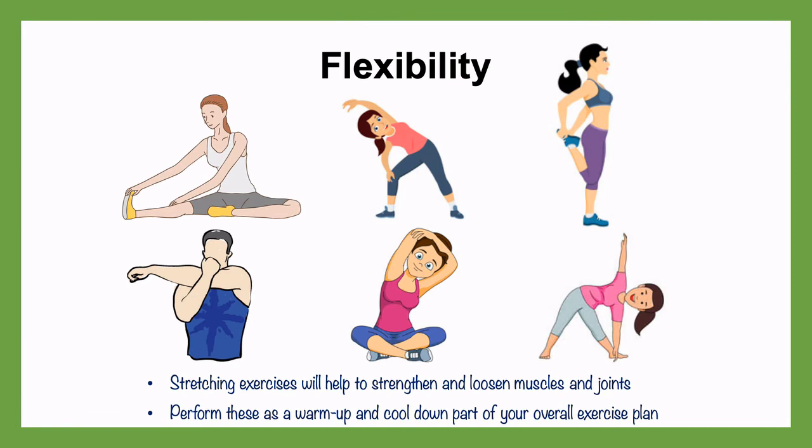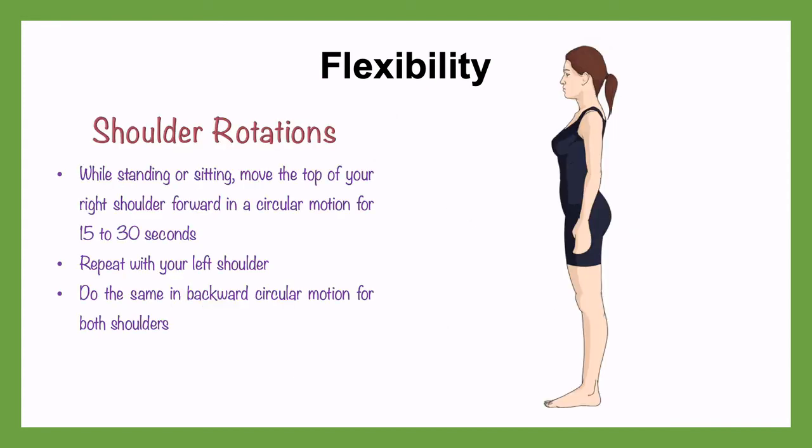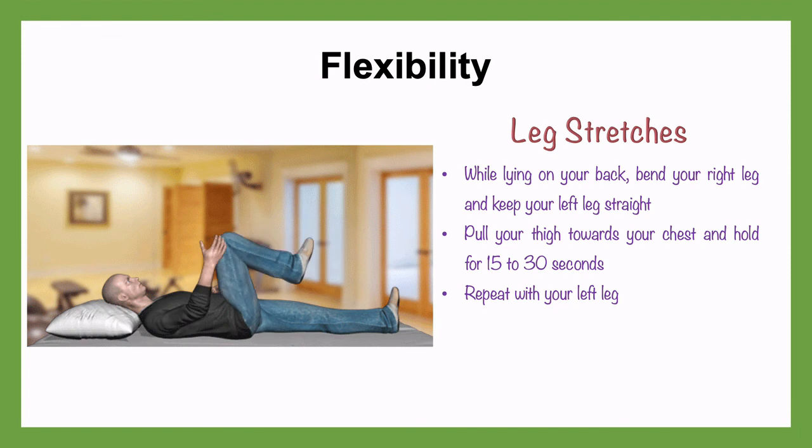Flexibility exercise includes stretching, which will help to strengthen and loosen muscles and joints. Perform these as a warm-up and cool-down part of your overall exercise plan. An example is shoulder rotations. While standing or sitting, move the top of your right shoulder forward in a circular motion for 15 to 30 seconds. Repeat with your left shoulder.